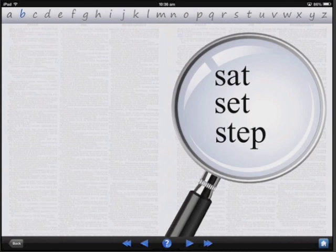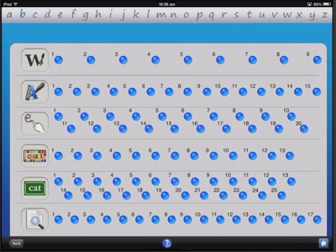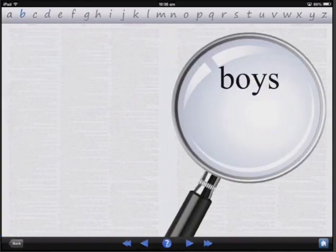Let's put another group of words in alphabetical order. In these words, the first two letters are the same. Look at the third letter in each word. Click the word that would appear first in an alphabetical list. All right, and have a look at number 17 down the bottom there.